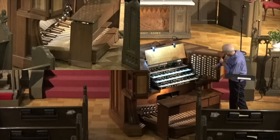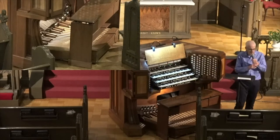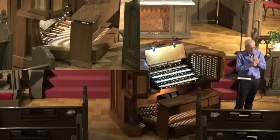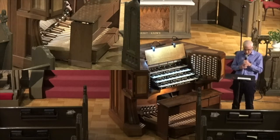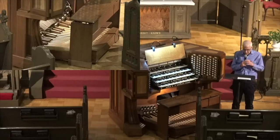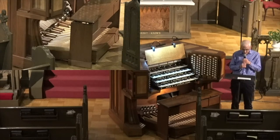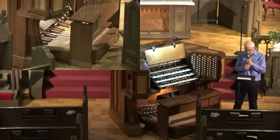Our tuba mirabilis, our French horn, our English horn, the big celeste, these were all special stops that were championed by E.M. Skinner back in the 1920s, and for which he is well known. Those are all silent now, as are several other pipes and parts of the organ.